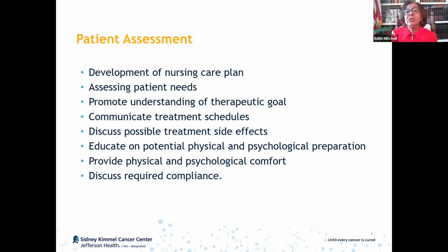So first of all, patient assessment. What identifies each individual patient as being unique? There is development of the nursing care plan, and assessing the patient's needs. The nurses do such a great job of assessing unique needs of each individual patient, some of which are related to socioeconomic factors, family affairs, and others. For example, whether the patient will work during treatment and has a career, or whether there are care of family needs, small children, or parents, or other needs that the patient has.